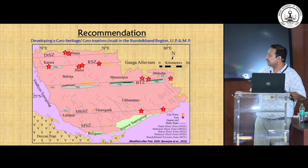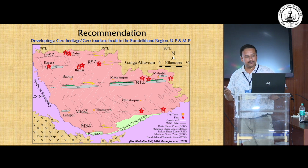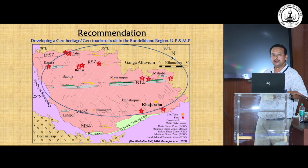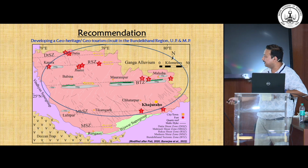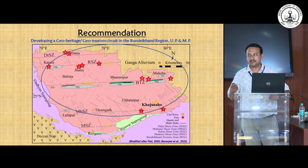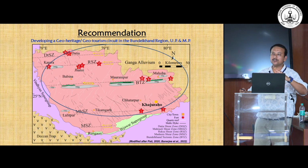Here is my main conclusion that I would like to highlight. Finally, from this study, what I would like to recommend is that these are the different forts that we get to see in the Bundelkhand craton. Also, there are some quite larger forts in the Tikamgarh region and the Lalitpur region. So, why can't we develop a geoheritage or geo-tourism circuit within this part of Uttar Pradesh and Madhya Pradesh with Khajuraho? Obviously, Khajuraho is a World Heritage Site. Keeping that in mind, we can develop a geoheritage circuit for future tourism, or the government can take interest in looking at these forts not only as forts, but as forts of geological importance as well.